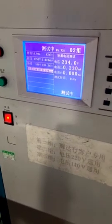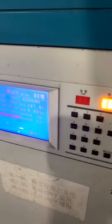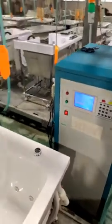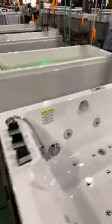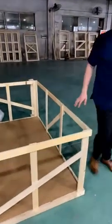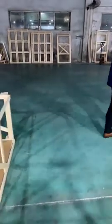So I'm going to have the camera here. Yeah, this is just to give you a big picture of our quality control. Now the final package. Mickey, can you talk about our package for the bathtub?